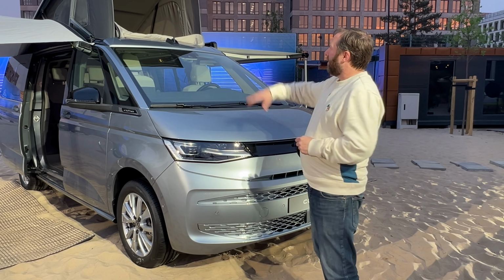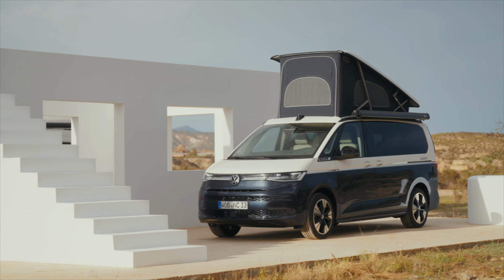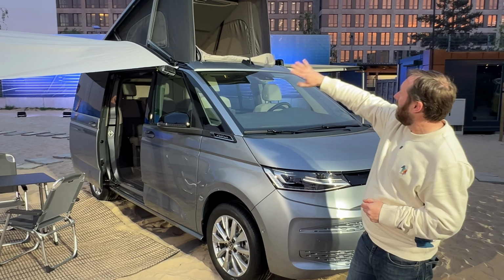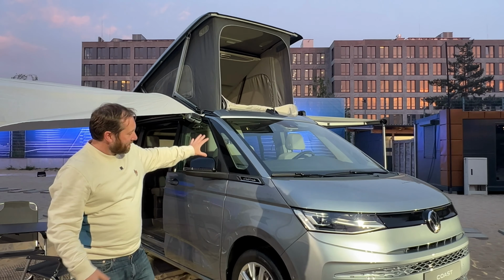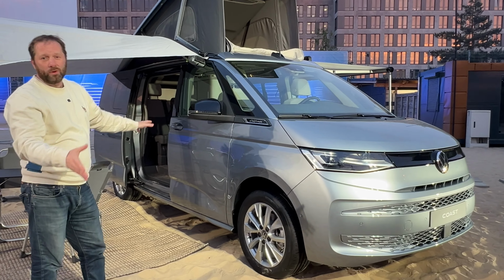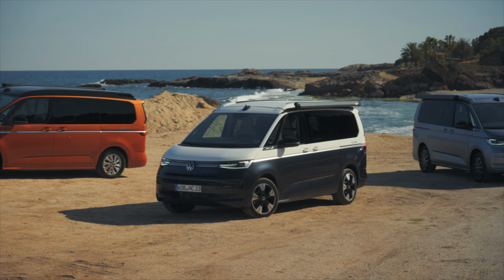A couple of other things. You've got the usual pop-up tents available in 3 different colors. This is it, fully extended, and with the front fully open. You get windows in the side, and they've got the mozzie nets and all that sort of stuff as well. A couple of different colors as well. You can get either this single solid color, or you can get 2-tone paint jobs as well.